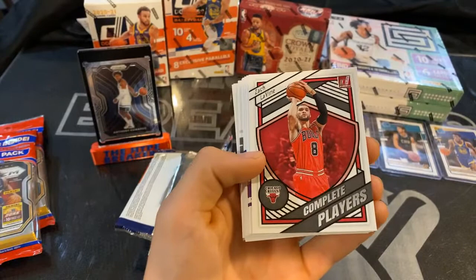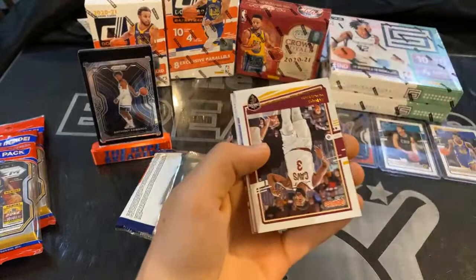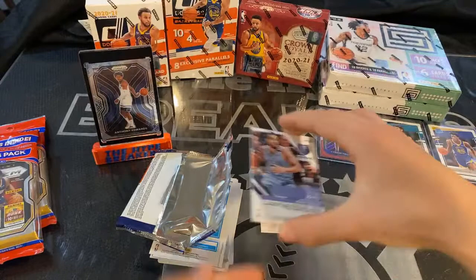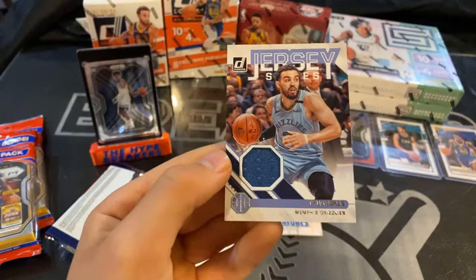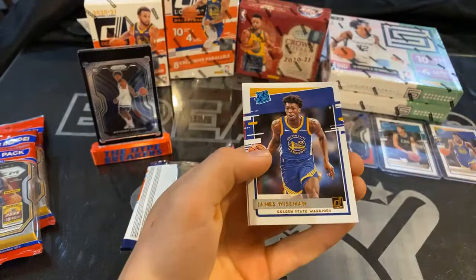Dame Lillard, Milton, followed by Marc Gasol, Derrick Jones Jr., Juan Hernangomez, and insert Complete Player Zach LaVine for the Chicago Bulls. Tyrese Halliburton, rated rookie. Okoro, rated rookie for the Cavs. We got Jaxson Hayes, Jonas, DeMar DeRozan, and Andre Drummond, followed by our backwards card, which is going to be our hit. It's going to be the Memphis Grizzlies Jersey Series of Tyus Jones. Again, it is game worn / used. Awesome. Franchise Features of RJ Barrett, another James Wiseman rated rookie, and Skylar Mays.